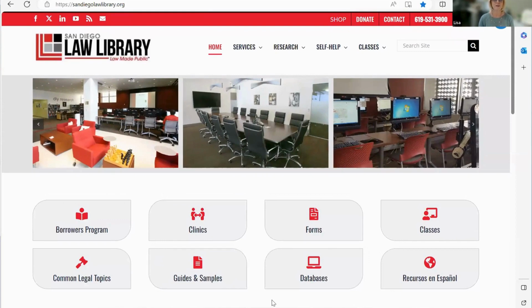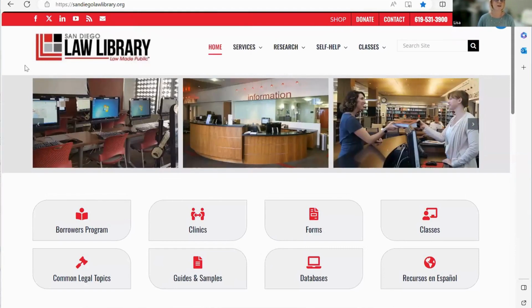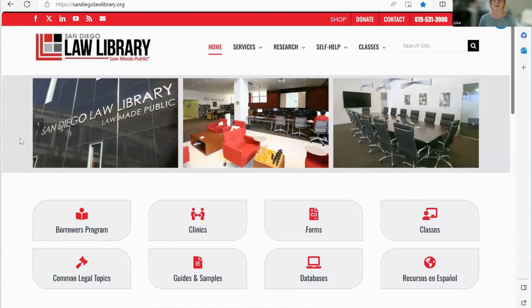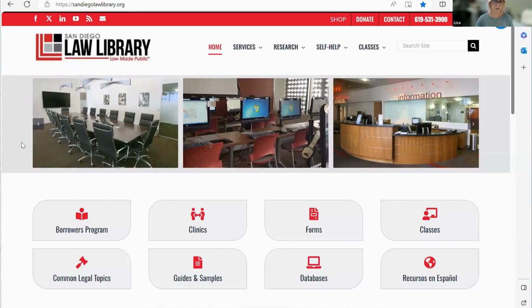If you look at the top of the page, we have our social media icons there for the law library. The one in the middle, a square with an arrow in it, is for our YouTube channel. On our YouTube channel, you will find recordings of some of our past webinars that are available for CLE self-study. There's one in particular that we're going to recommend to you today. So just keep in mind, if you want to go back and find that one after we talk about it, you can use that icon to do so easily.